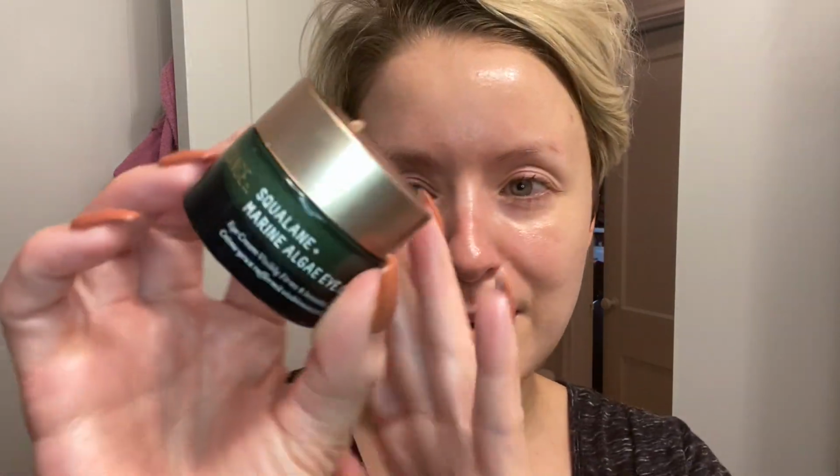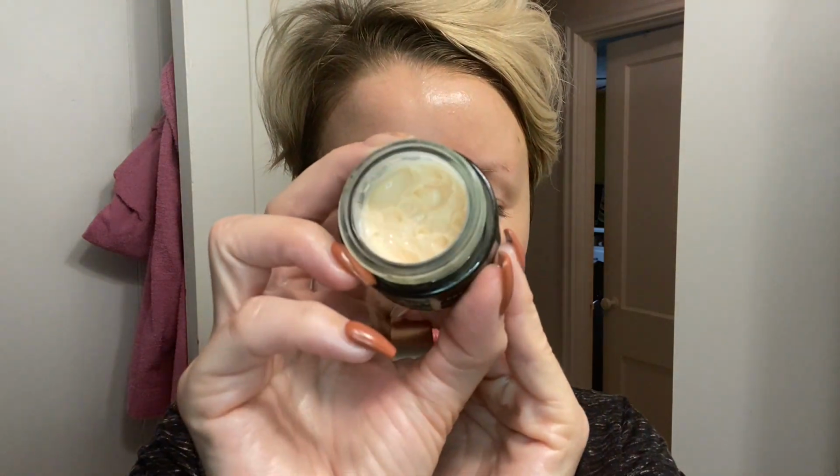All right, so the eye cream I'm going to apply is this one from Biossance. I've really been enjoying this one. This one is called the Squalene Marine Algae Eye Cream, and it has a little bit of a peach coloring to it, which is also going to help with any discoloration. And I don't usually take my sunscreen that high up under my eye area, so this is perfect. It's okay that I'm putting this last.